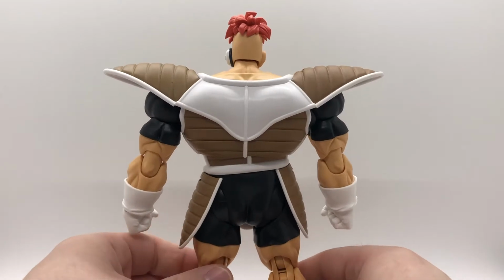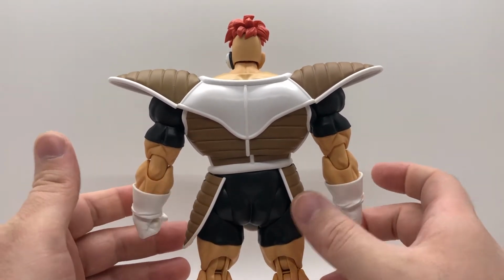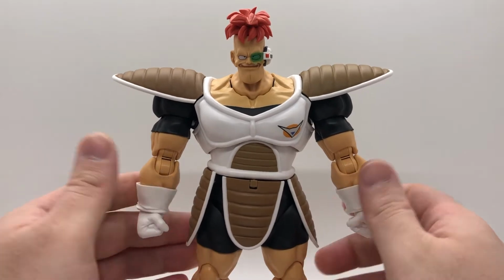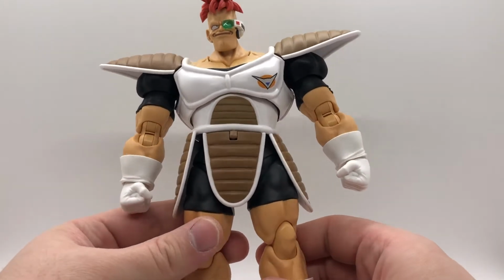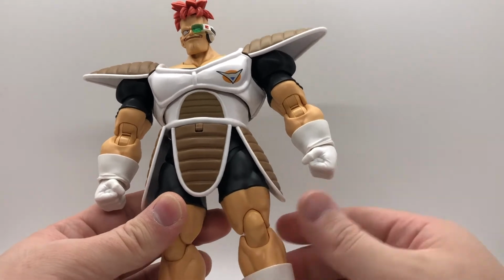None of them have been absolutely spectacular. I mean, they're all really good, and they definitely look like what they're supposed to. They didn't do anything extra, you know. I kind of wish we would see a little bit more shading on these figures, especially that they're P Bandai. I don't know why they wouldn't do that, but I feel like they do on other figures.